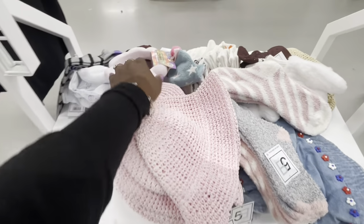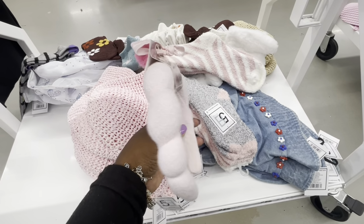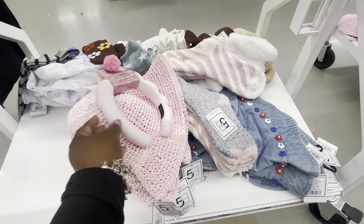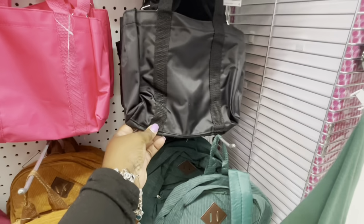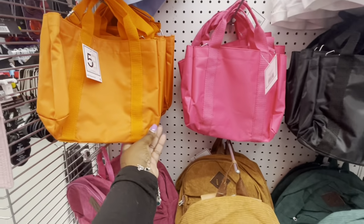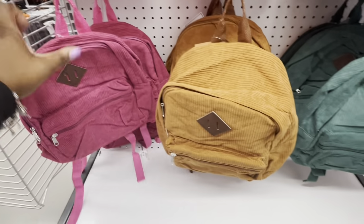Oh, these headbands are so cute. I've been seeing these a lot too in TJMAXX and Marshalls and Burlington. $3. $5. Little canvas bags. Black, pink, and orange. And then the corduroy bags.